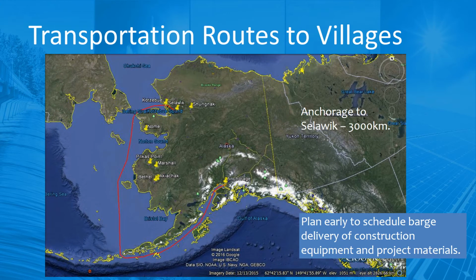Shipping to Selawik from Anchorage requires a barge route of 3,000 kilometers. Again, a barge will stop at multiple villages along the route. It is key to remember that barges get scheduled early in the year. There may or may not be excess capacity in the existing barge fleet and scheduled to deliver construction equipment and materials to your project site, so plan early.